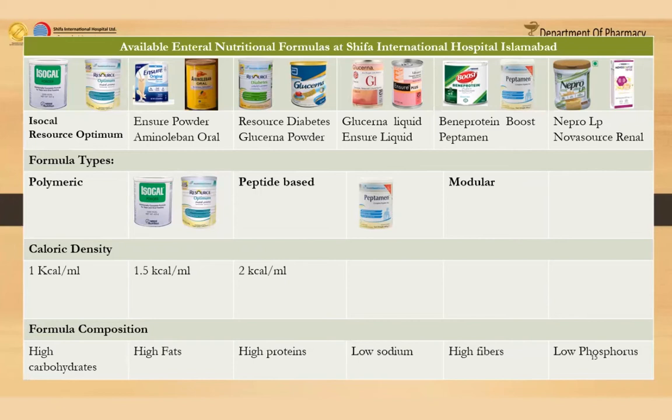These formulas are usually very costly as well. But they are very helpful in patients with very low transit time, or a patient with short bowel syndrome, etc. The other type of formulas are the modular formulas.